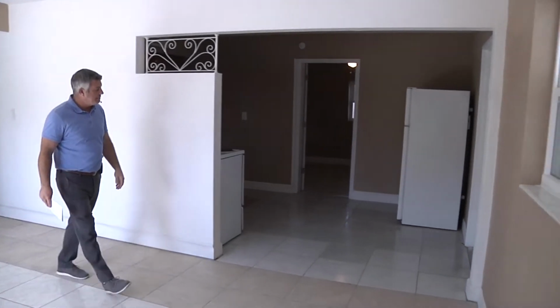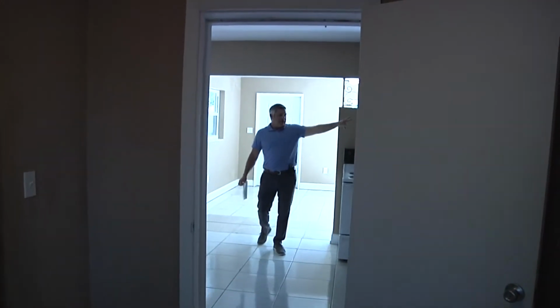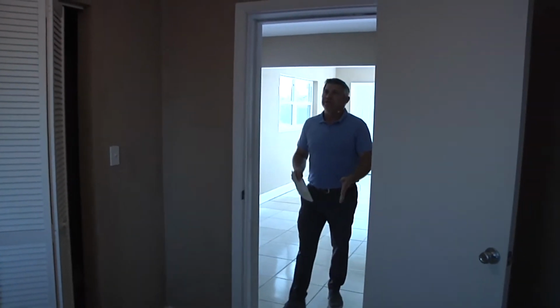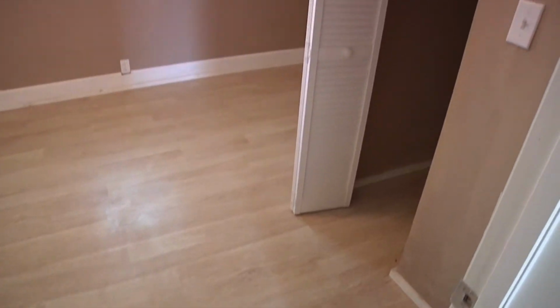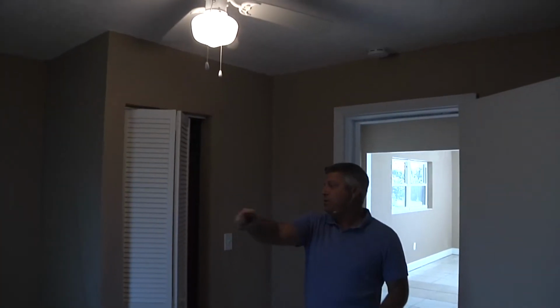All right, as we come back out of your hallway and all of your bedrooms and bathrooms on that side, you're going to have your kitchen here. But as you walk through your kitchen, you're going to come into your 3rd bedroom. Right here, you're going to have 1, 2, 3 outlets, updated outlets in this. You're going to have a ceiling fan with a light fixture. You do have an updated window right there.